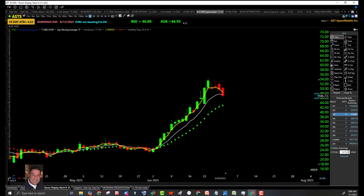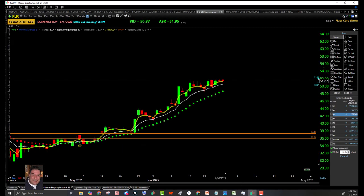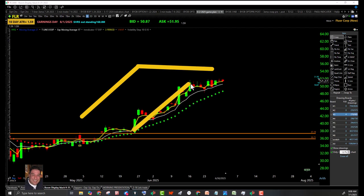Then the last one is FLR. And I really like FLR. Nice. Look at FLR holding the higher ground. I'm going to tell you, that's one of my favorite characteristics of price action. Whenever I see price action move up and then hold that higher ground, that's really bullish. All right, and FLR's got that going on right there.